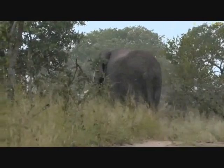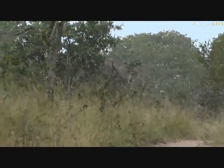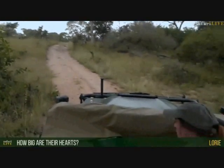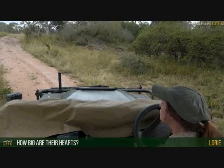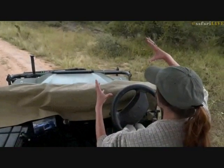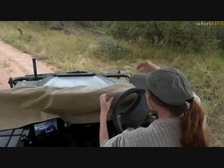Now, we've spoken about the size of an elephant's brain and the fact that it is 3 times the size of that of a human being. Laurie, you want to know how big an elephant's heart is? I used to know this off the top of my head, but now I'm not sure exactly how much a heart weighs for an elephant. It must be an absolutely massive organ.